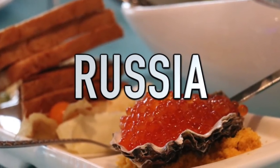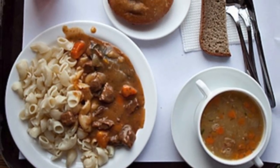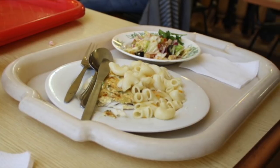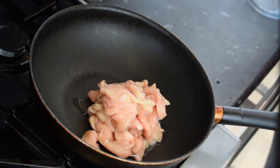Next up is Russia. Russia's known for their very different food palette, especially when compared to the USA. The system in Russian schools is pretty good. Kids can get a free breakfast from 9 AM to 12 PM at their school. Then after 12 PM lunch is served and they have to pay for that. However, Russian lunches are very similar to what most people in the US or UK would eat for breakfast.